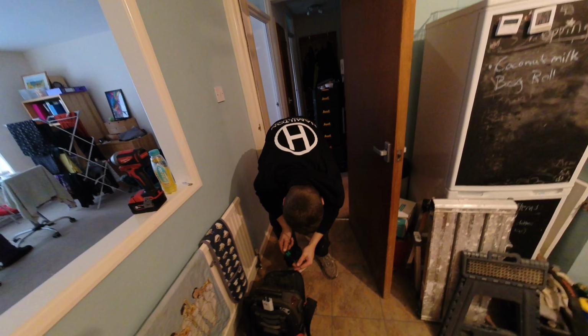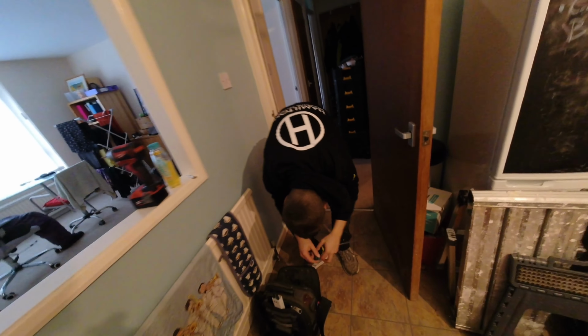Josh has got the fun task of doing the conversion in the airing cupboard, which... It's not a good start either. It started off with flat. Oh, there's all flatheads everywhere. Oh, we love flatheads. Not.